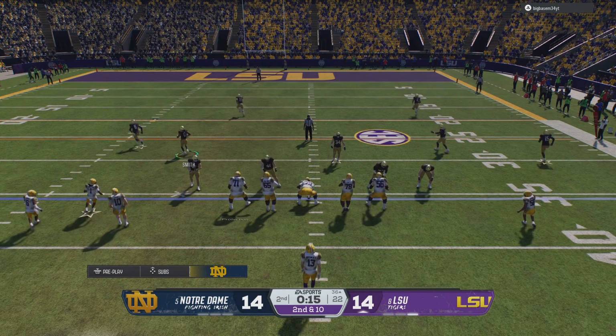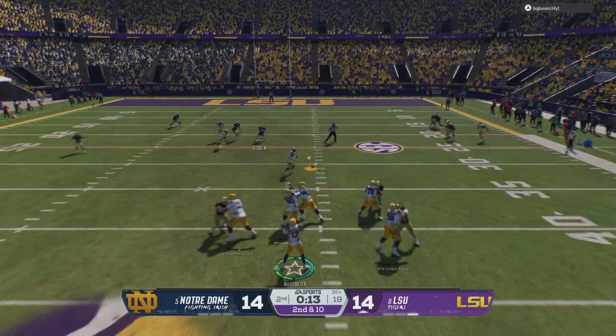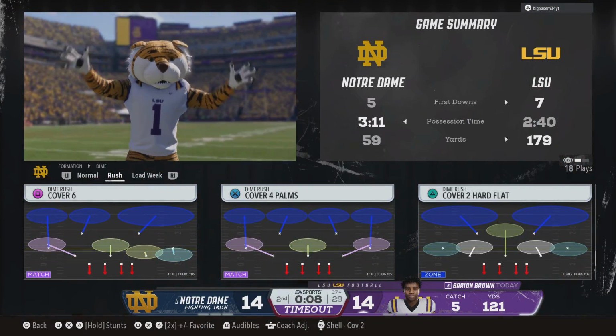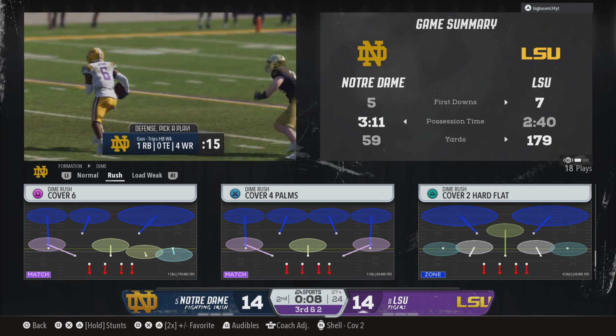Time dwindling away as they try to put points on the board right before the half. He'll try it again on 2nd and 10. Got it in the middle, it's Brown. He's close to the first down, but they're going to mark him just a little short. They'll use a timeout right before halftime, maybe time for 1 or 2 more plays.